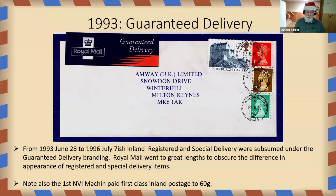And the first class, the flame stamp here says first. It means it pays first class inland mail to 60 grams. Even if you bought it for 25 pence and the rate has gone up to 26 pence. So the demonetization of these stamps means that if you had them on hand and you could trade them in for a new first class stamp, you got a bit of a windfall.